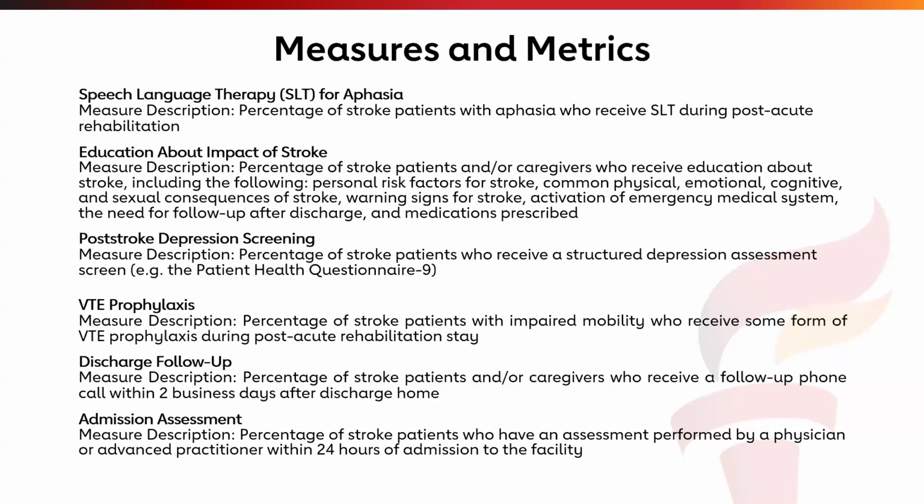So what are the measures and the metrics? First of all, when you look at the standards, there are a lot of components to them. But we thought it was very important to hone them down to 6 major assessments of performance. First of all, that people have the opportunity to have speech and language therapy. So it's the percentage of stroke patients with aphasia who receive speech and language therapy during post-acute rehabilitation.